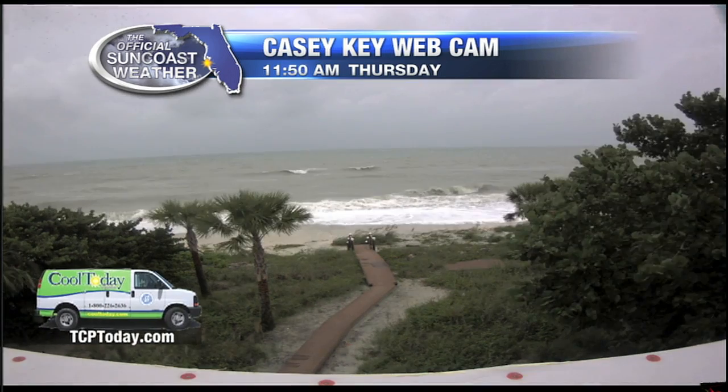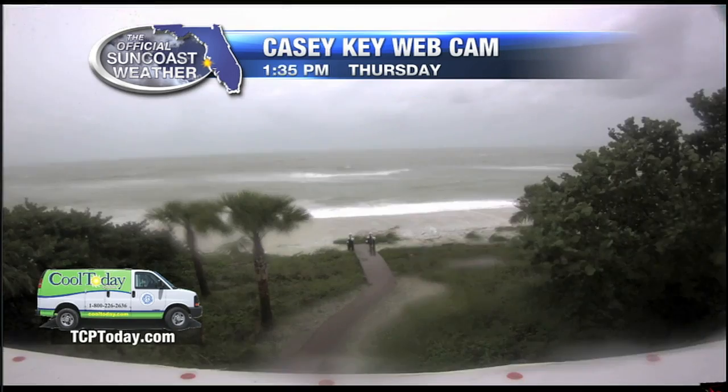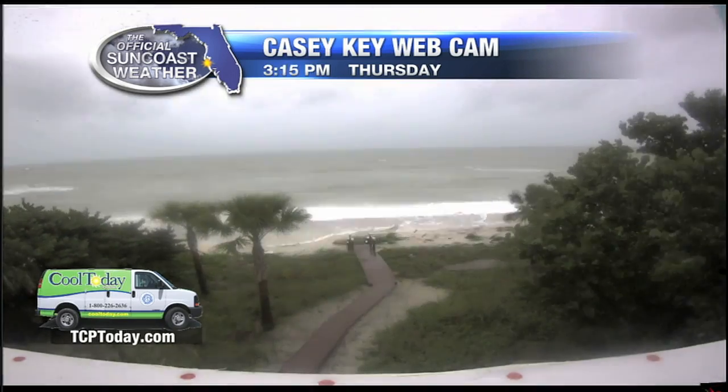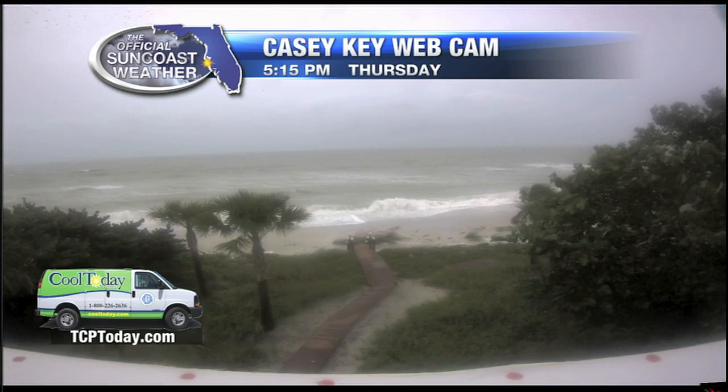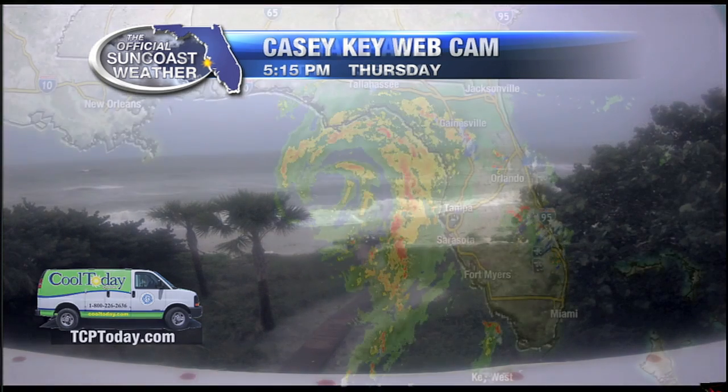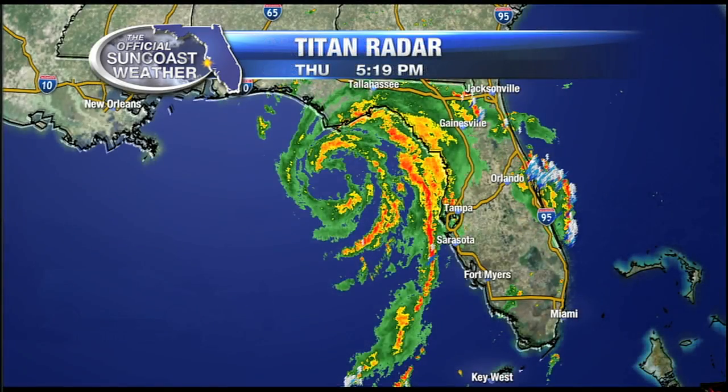KC Key webcam, yeah, a lot of surfers out there. Lots of rip tides and rip currents, too, so be careful. It's tough going, especially as those storms move in, and there's a big line getting set to move right in, and it could produce 1 inch, 2 inches of rainfall in a short period of time.